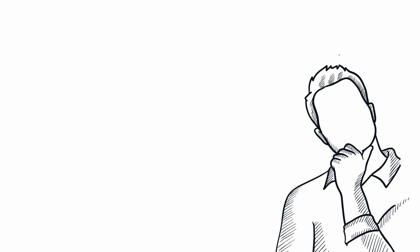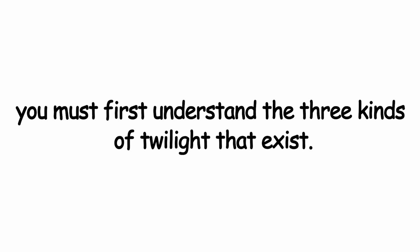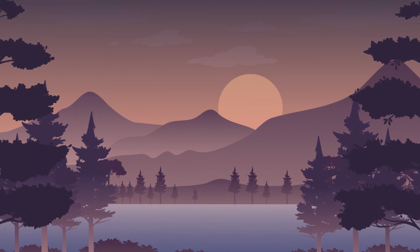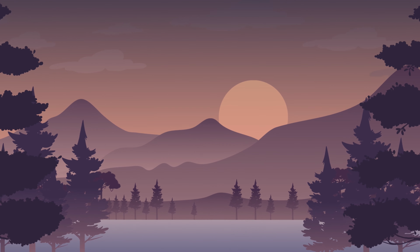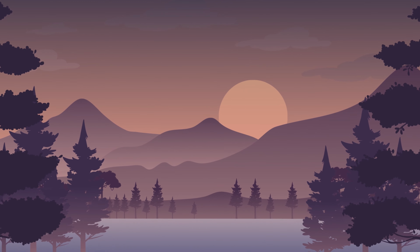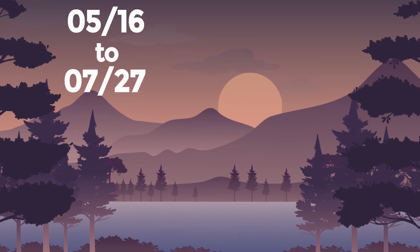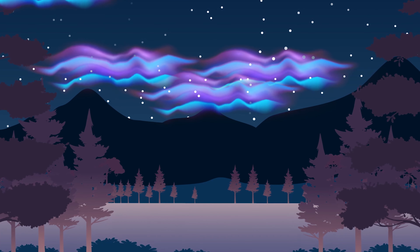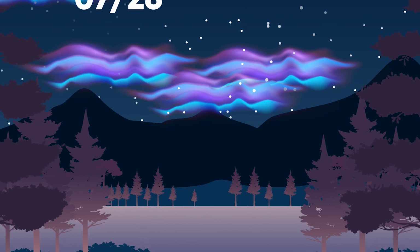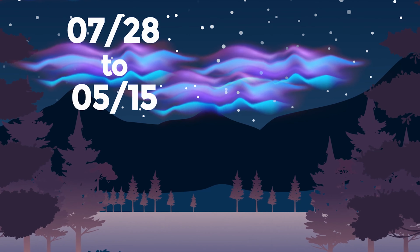So if you're wondering what's the best time of the year to view Aurora Borealis, you must first understand the three kinds of twilight that exist. The first up is the civil twilight running all year long, which is the period when enough natural light remains in the sky so that artificial light is not needed. Between May 16th to July 27th, you might not need any flashlight under the night sky. Nautical twilight is the period between July 28th to May 15th, when the horizon is faintly visible.